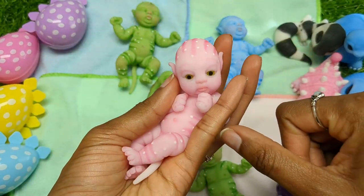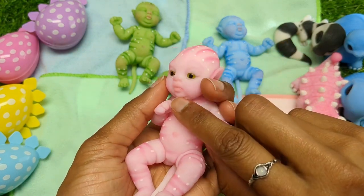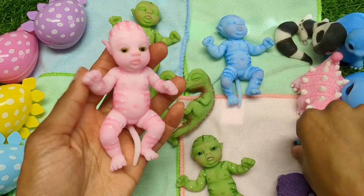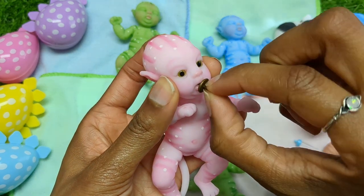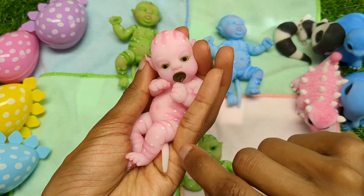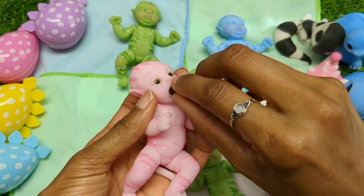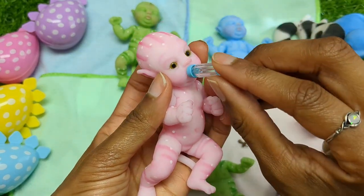This is a pink one, and she has open eyes. The eyes actually look a little bit yellow in the video, but they're actually green. She's a pinky girl, and like I said, they all do have open mouths. And I will be including, while supplies last, these little teeny tiny passies that just fit them so well. And every one of them will come with a little rattle and a bottle. That's a great size for them.